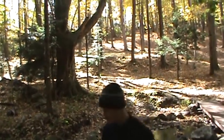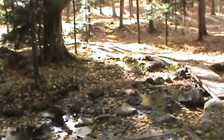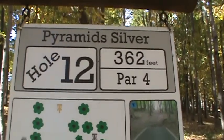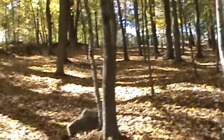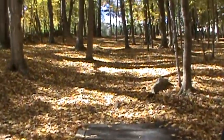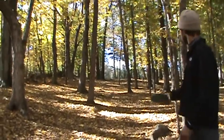That's nice. All right, see you on 12. Hole 12 at Pyramids, 362 feet, par 4. I don't think you see the pin from here, but here's the takeoff. You want to shoot it right down the middle, right, Adam? Yeah, as far as you can.